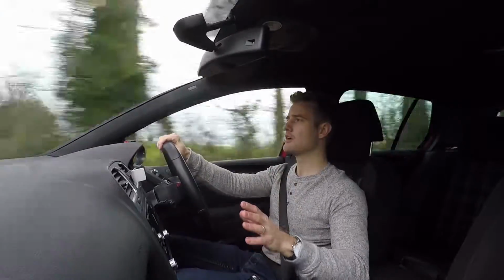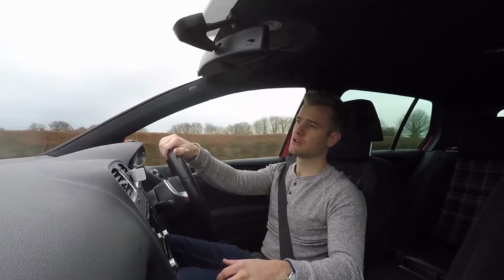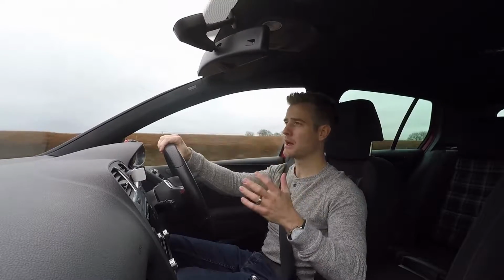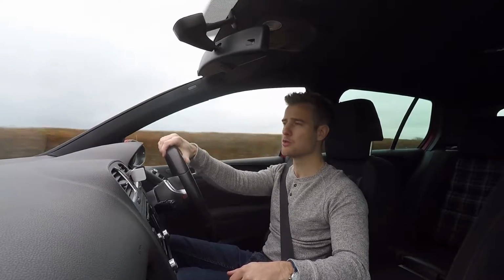The interior just feels even better quality. It's quieter in here. The engine is obviously much improved. This TSI engine that you get in the Scirocco is so much better. This version of the Golf GTI gets about 10 brake horsepower more than the Scirocco, I believe. A bit more torque as well.